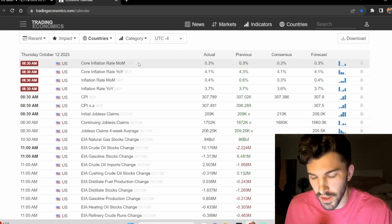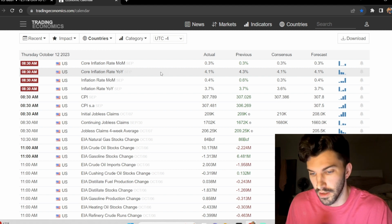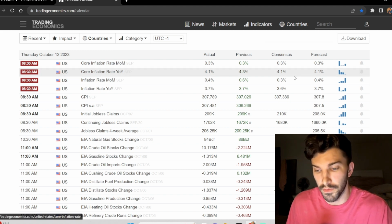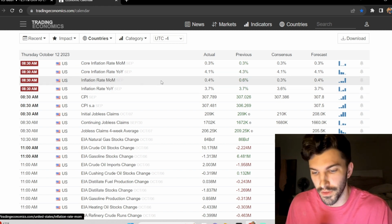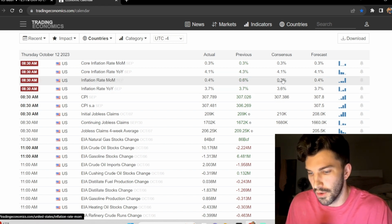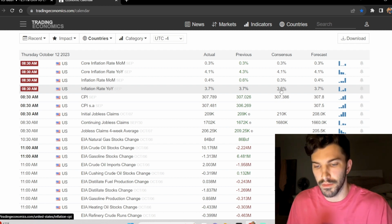Okay, so the core inflation rate month over month, we came in completely at consensus and forecast. Core inflation year over year, we got 4.1, so that's going to be right in with consensus. Inflation rate month over month, 0.4, it's pretty much in consensus. Inflation rate year over year, 3.7, which is pretty much in consensus.